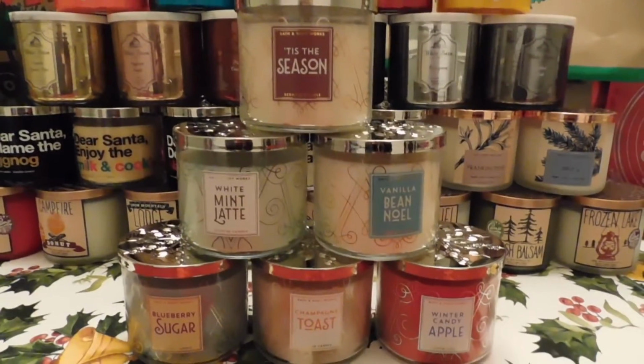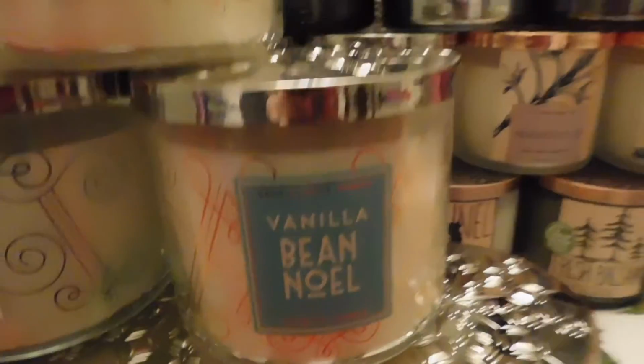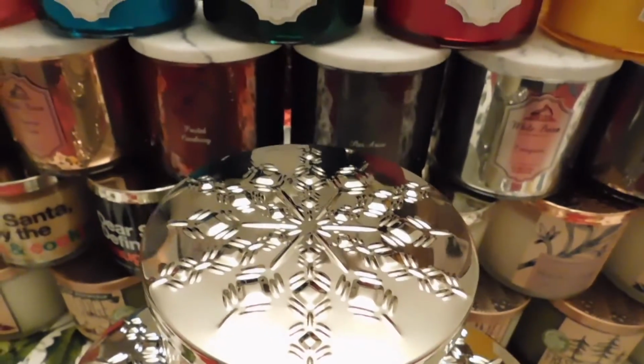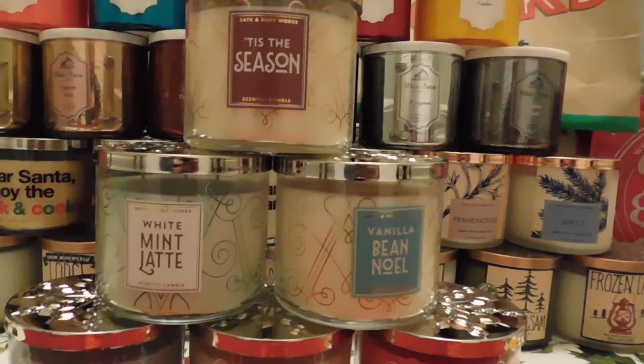I just want to make a couple quick comments about this collection. I think that this packaging is actually really pretty. It's got little scroll design. I really like the snowflake lids. I think they're very pretty. I like the cohesiveness of this particular range, and I think it's just well done. I really like it. Simple but effective and very pretty.